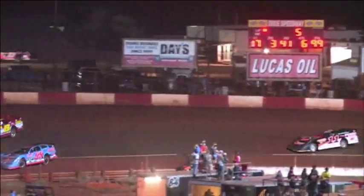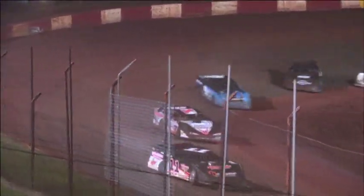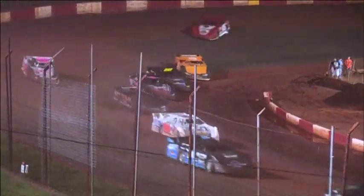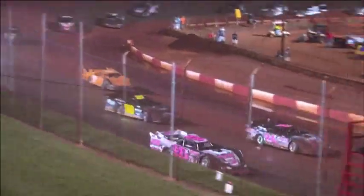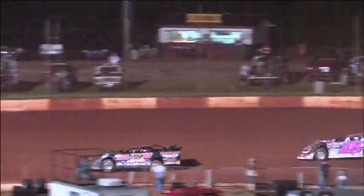Derek Ellis, who started 8th, now battling Knowles for 4th. And Derek Ellis will sidestep him, but Knowles answers back to the outside. He's got a very good car up top. Oh, I'm telling you what, I like that top side. It's looking good here tonight. Can Jake stay up there all night long?